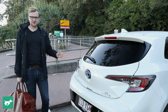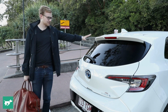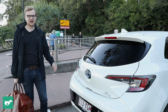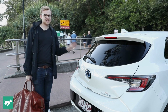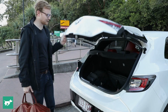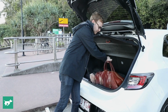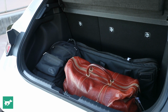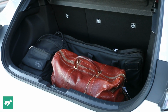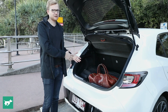Moving around the back of this new Corolla, and the first thing you notice is just how good it looks, especially with this very steeply raked hatchback here, which is quite different to the outgoing car. But while it looks good, it has a bit of an impact on the boot space available behind it. Open up the tailgate, and you'll find that in this ZR hybrid model, there's 333 litres of space, which is relatively class competitive, but that's because this is the sole variant in the Australian lineup that doesn't have a spare wheel of any kind. It has a tyre repair kit.